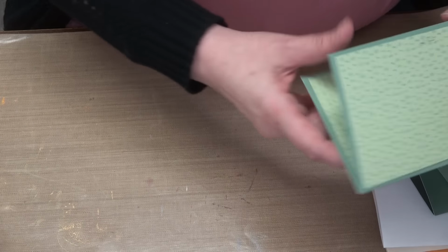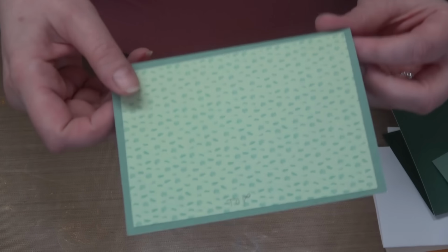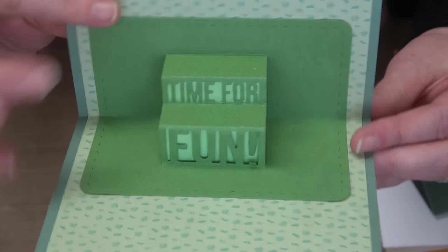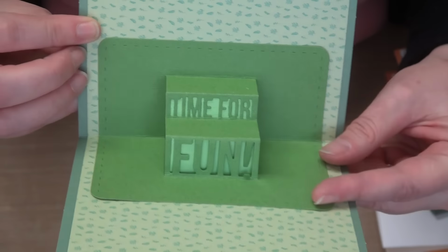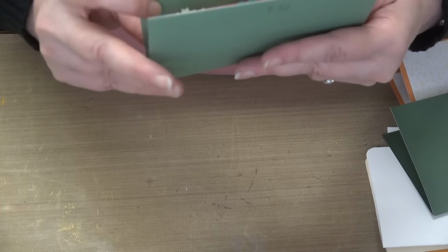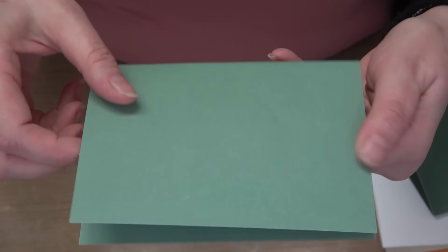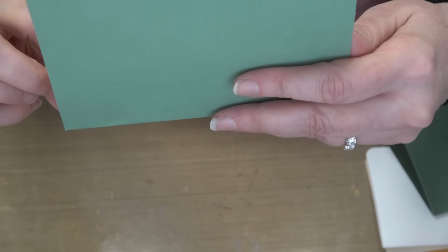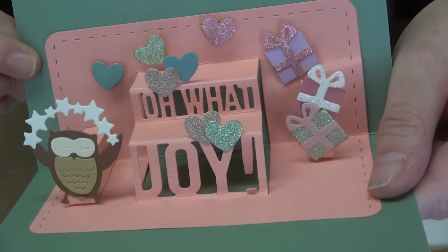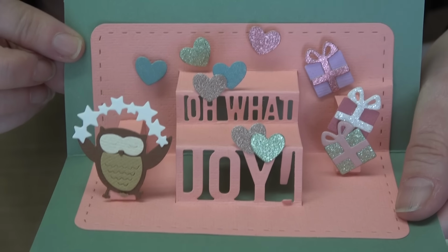So let me pull these over first. And okay, so this one hasn't been finished. You decorate the front, but when you open it, you have got time for fun. And this is that die that I love the most, the multi sentiment pop-up. Then we have, yep, here we go. So again, it needs to be finished on the front, but how cute is this? And this one says, oh, what joy. And look at all the little guys you get to decorate. Look at how cute they are, right? Super darling.